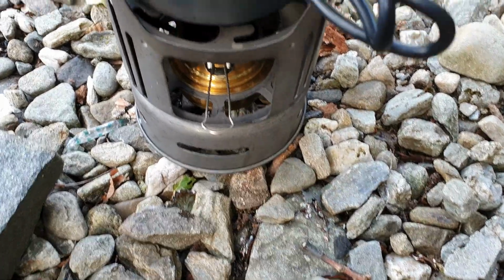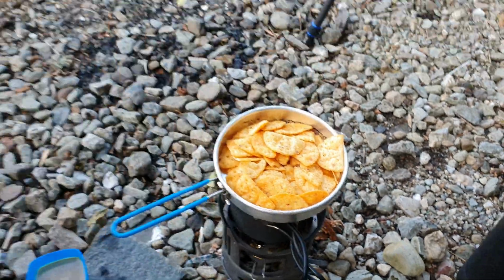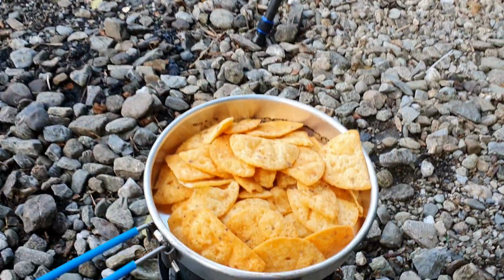Look what we've just cooked. Look at that. Authentic Mexican. And we definitely didn't get them out of a packet, honest. Look at that.